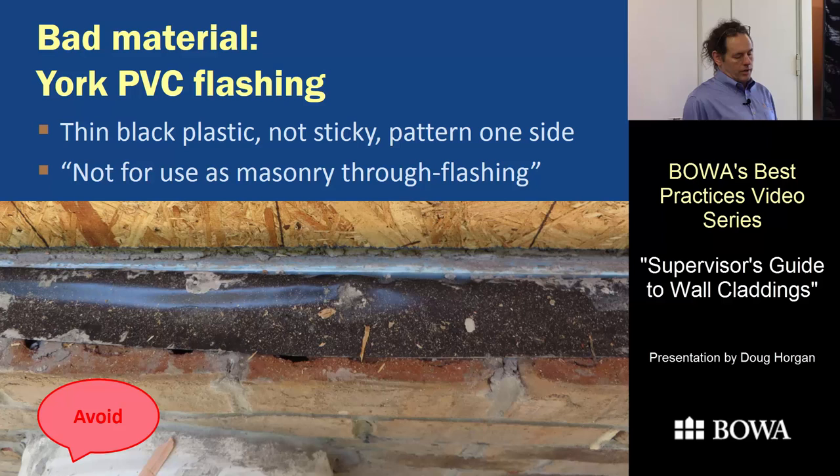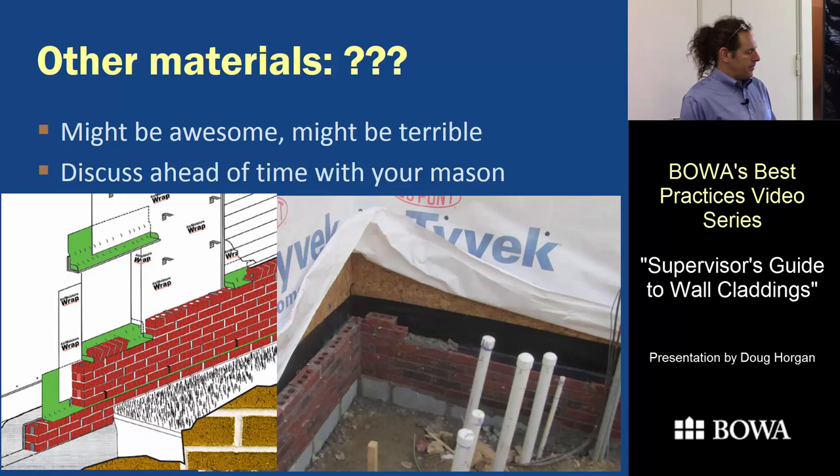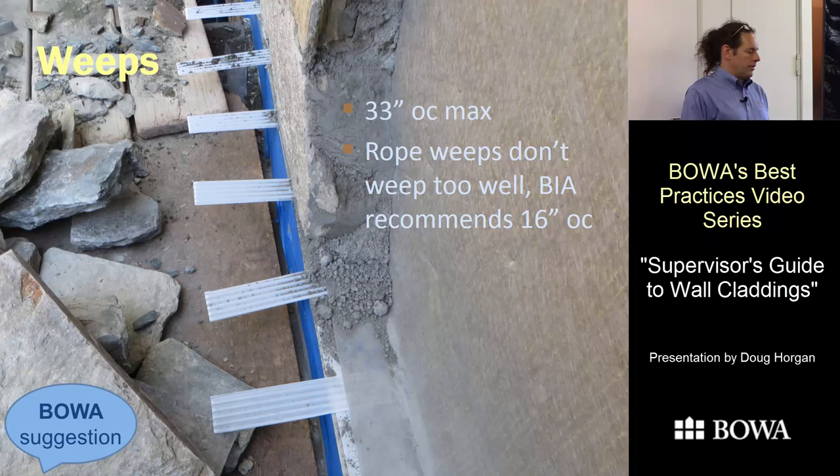Unfortunately, a lot of the yards around here still sell the York PVC, which says on the directions, not for use as a masonry through wall flashing. But they still sell it and people still use it. So we have to watch out if our masons show up with this thin black material that's shiny on one side and textured on the other. That's got to go out the window. Okay? And if they show up with something else, I don't know, give me a call or read the directions. See if it's made to be a masonry through wall flashing. Could be good stuff.